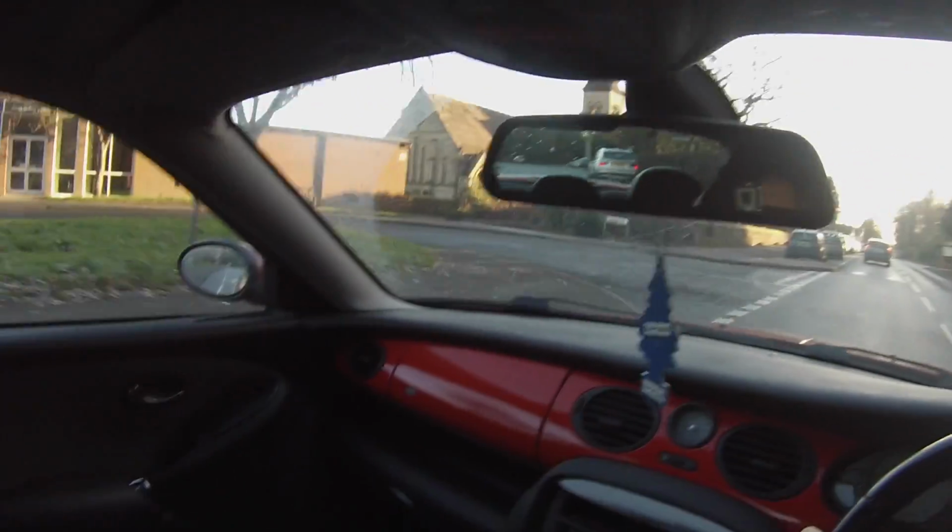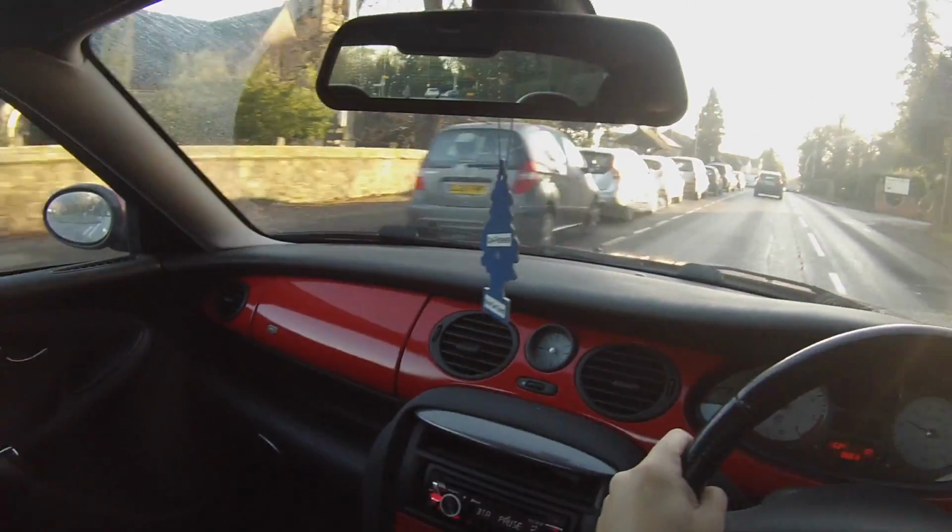The seating position is quite low down, but that gives you a better view of the road. And you can see just over the bonnet. You're not looking down, you're looking across, which I like personally.